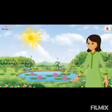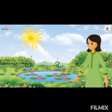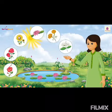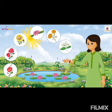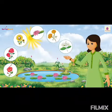Children, have you ever been to a garden? Yes. What do you see in a garden? Trees and plants and many flowers. Yes, we see many flowers in different shapes, sizes and colors. Now, we will recite a rhyme about different flowers.